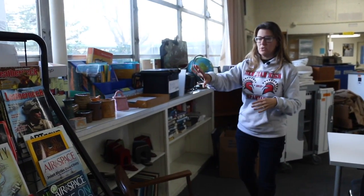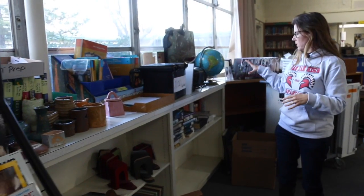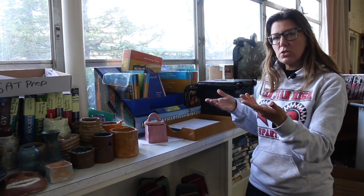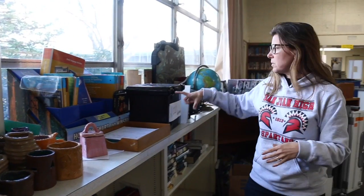This whole wall over here, where the windows are, this whole section is going to be remodeled and taken out. There's not a whole lot here right now. It's just kind of a lot of junk, honestly. And we are going to get some counter height tables here along with some counter height stools, and we'll be moving all the computers along the windows here.